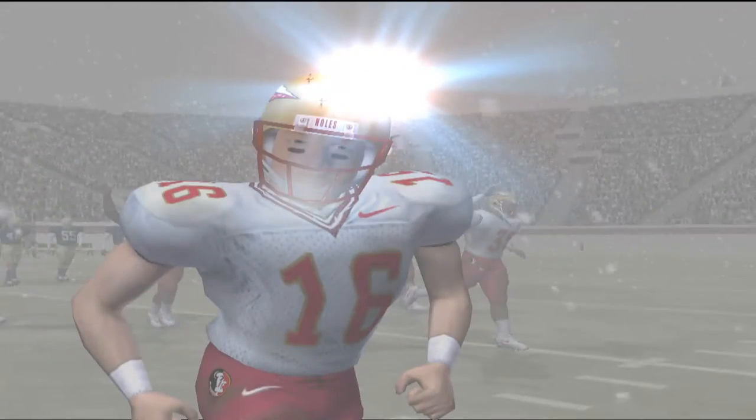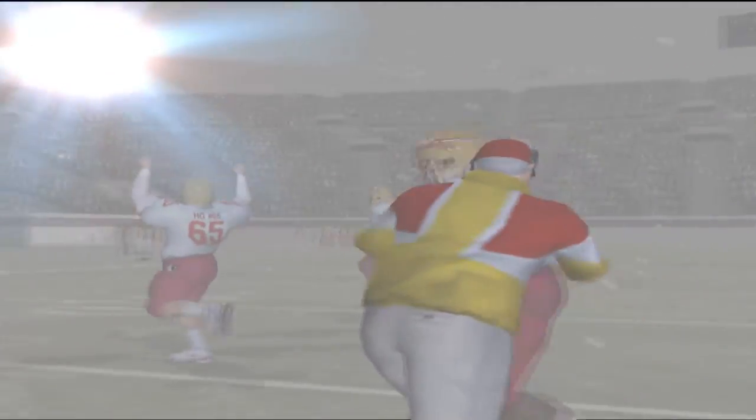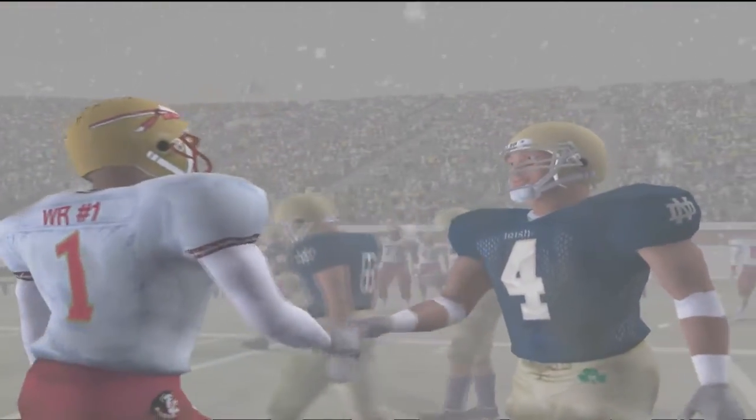Any final thoughts on this one, Coach? This is why I'm up here with you guys. Coaching a game like this might give you a heart attack. Florida State really got all they asked for and more in this contest. Great job by both teams.